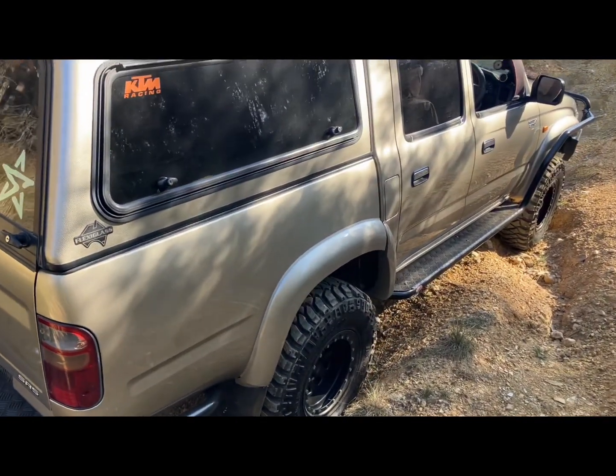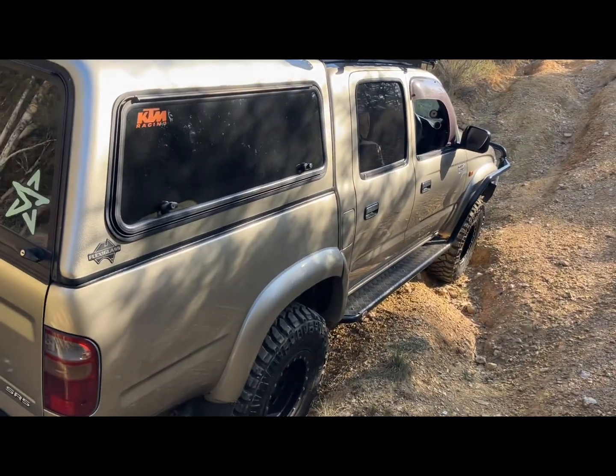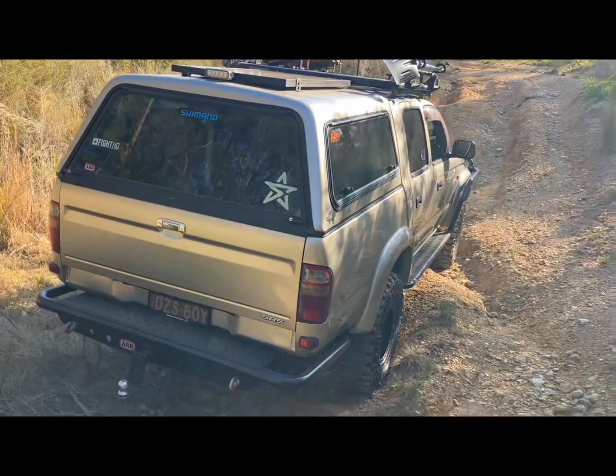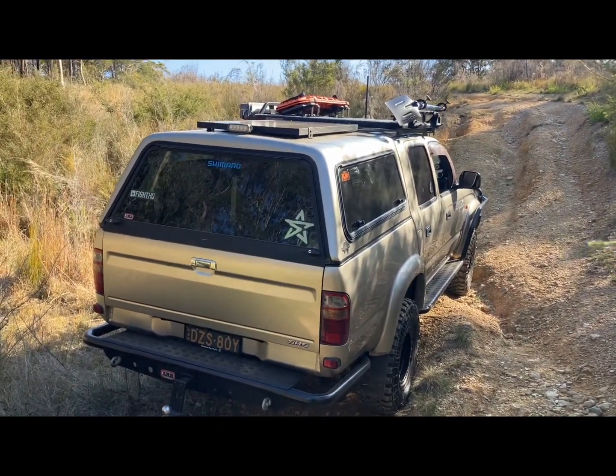I like the heavy duty leafs because I do quite a bit of towing, and that sort of brought it level, so that gives it probably about 1.5 inches or an inch or so of lift, which is plenty for me. I've had big 4-inch lifted trucks and 3-inch lifted trucks, and I much prefer the better center of gravity, that stability that you get.